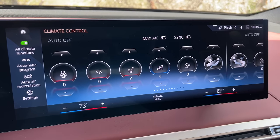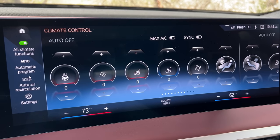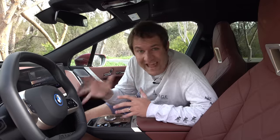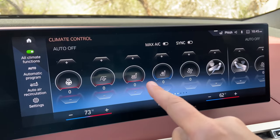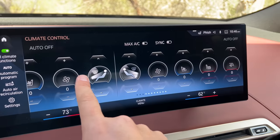They're all the exact same size and shape. So the control for the heated seat and steering wheel is the same size and directly in a line with the control for the fan speed, for instance, and it makes everything a little bit more difficult to figure out. You really have to look at exactly what you're controlling rather than just know the placement of everything. And to make matters worse, accessing the passenger climate controls actually requires you to slide over to the passenger side of the screen just to access those controls. It's really not the best display setup.